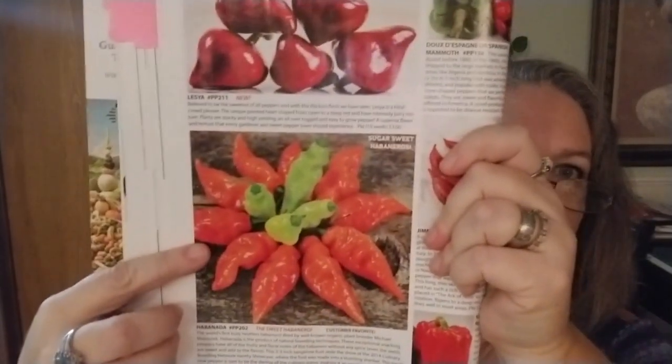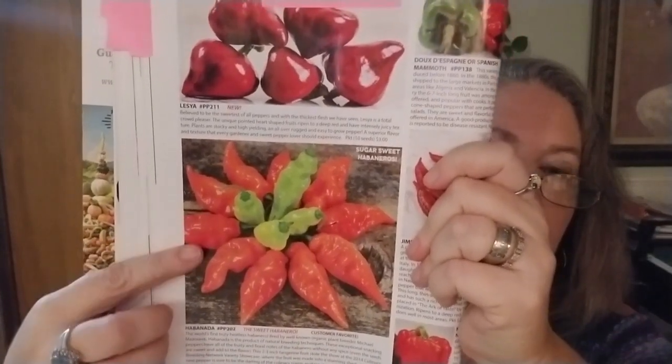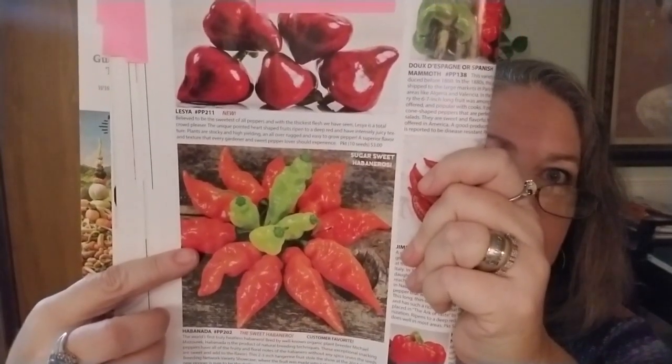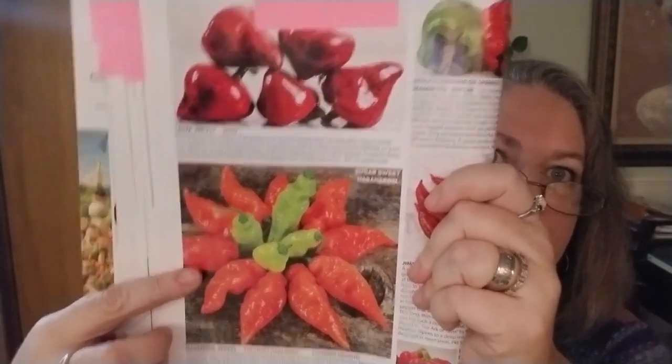I will admit, even though I grew scads of habaneros last year, now they have habanada, which means all the pepper flavor, none of the heat. I don't think I want to go there. Maybe next year. They have natapenos too, you know, which is all the flavor, none of the heat.